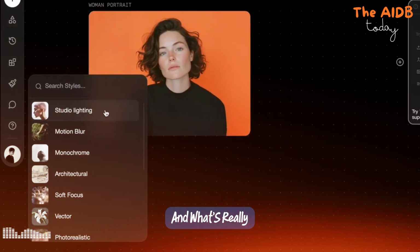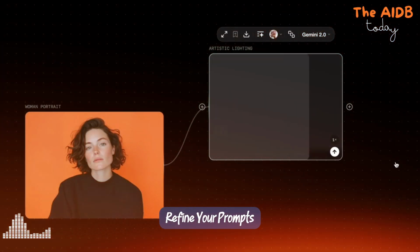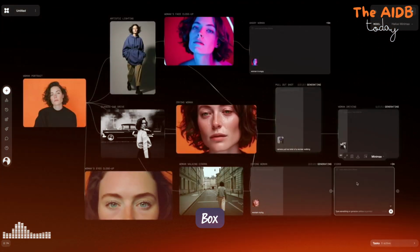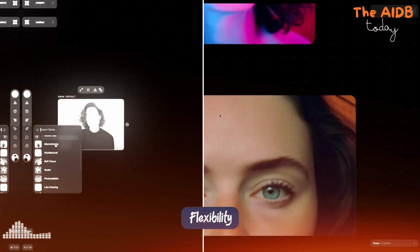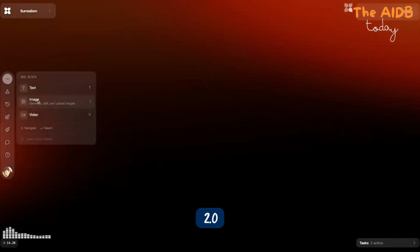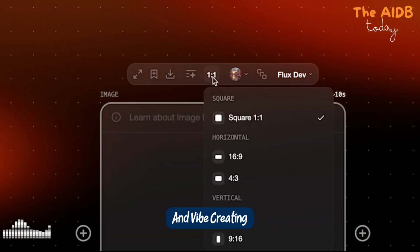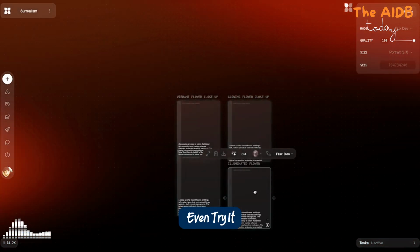It is. And what's really cool is that it's not just point and click. You can actually tweak the parameters, refine your prompts, really get specific with the results you want. So it's not just a black box. You actually have control. Exactly. Control and flexibility. Yeah. And they've been making a lot of updates too. Back on March 24th, they integrated Gemini 2.0, which apparently made the image editing faster and more precise. And vibe creating, that launched around March 20th. And you can even try it for free.